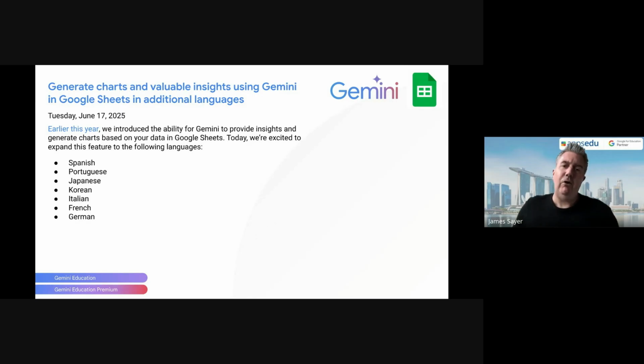Okay, what we've done in this call, the first few minutes of updates are all going to be about Gemini, and then we've broken up the Google Workspace updates as well. There's a lot of Gemini updates we've noticed every month. So we're going to break this down into Gemini updates and then Google Workspace updates.